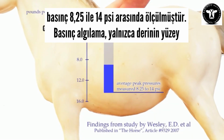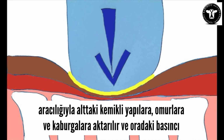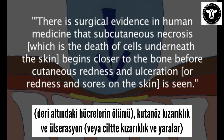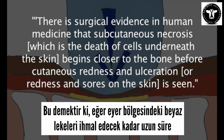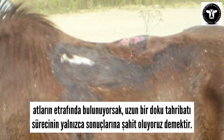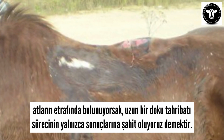Pressure sensing pads have the limitation of only being able to record pressures at the level of the skin. Saddle pressure is transferred through the muscles to the bony structures underneath, the vertebrae and the ribs. And if we could measure the pressure there, it would be significantly greater. Dr. Harmon writes that there's surgical evidence in human medicine that subcutaneous necrosis, which is the death of cells underneath the skin, begins closer to the bone before cutaneous redness and ulceration, or redness and sores on the skin, is seen. This means that if we've been around horses long enough to notice white spots or tender swellings in the saddle area, we're only witnessing the end results of a long process of tissue destruction.